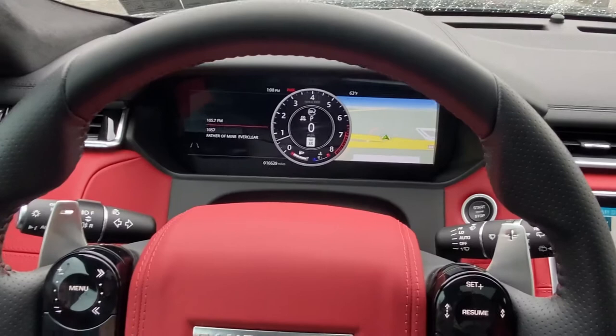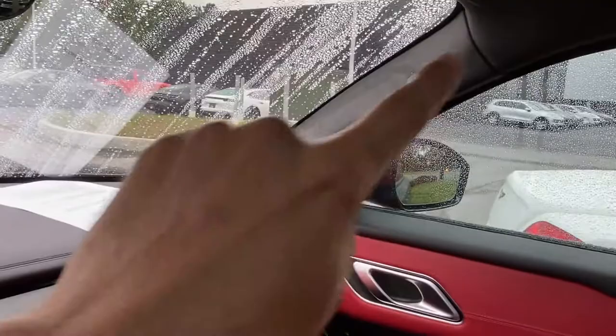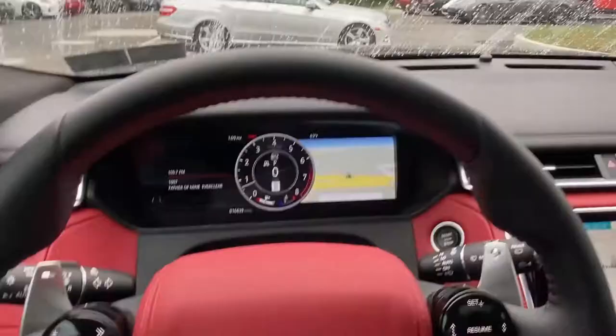So as far as everything in the front seat here and the front infotainment screens, I think the quality is excellent. These seats are super, super comfortable that I'm sitting in. And obviously the trim with the carbon fiber to go along with the red just looks fantastic. You got Alcantara on the headliner right there. Yeah, it just looks very good. So let's check out the back seat.